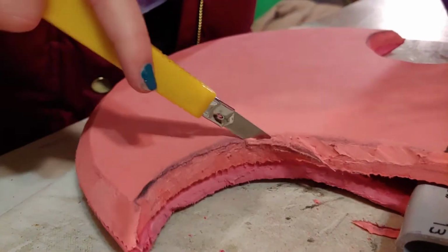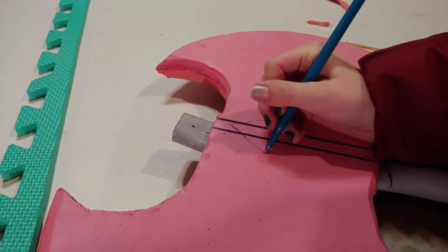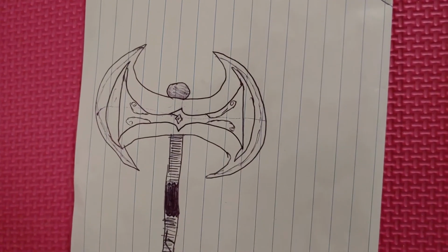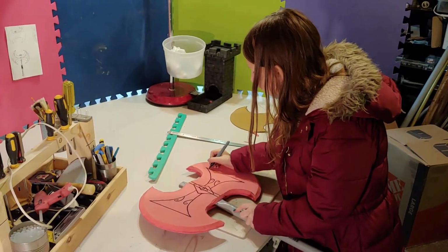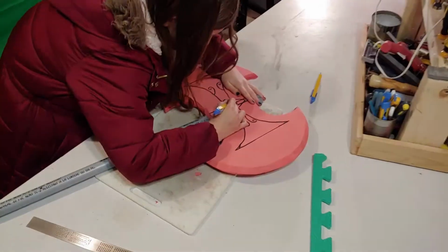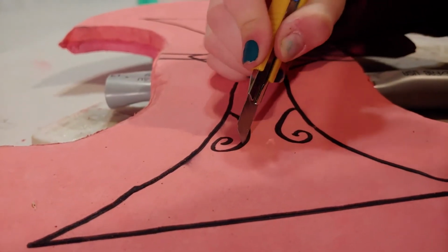There's so much sanding to do. I'm afraid it's gonna take too long. I'm scoring the foam and then I'm using a heat gun to make a thin line.